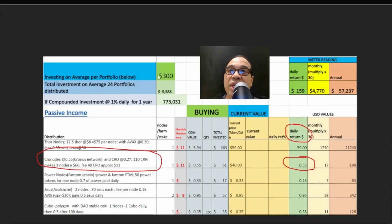This is the portfolio. You can see the average is $300, but for the Cronodes we need 110 CRNs to create this. In this scenario the investment is only $61, and the daily return is 55 cents, which means 17 monthly and 198 annually. It's not a great amount at the moment, but we are hoping to create these nodes for a fraction of the cost, and then when the CRO goes up or the CRN climbs, the returns could be as good as $50.